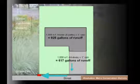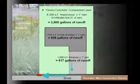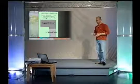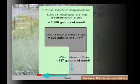If you have a 1,000 square foot driveway, you're looking at about 600 gallons of runoff. If you have what we call green concrete, or grass, most of the time in an urban or suburban area, as the result of the construction process, the soils are typically very compacted. So you'll get about a 1/4 inch of rain caught up in the roots and the above ground structure of the grass, but then the rest of it will sheet flow off. That's mostly the case, unless you live on the Anoka Sand Plain and don't have compacted soils, but chances are we do pretty much everywhere in the urban area. So we're looking at about 3,800 gallons of runoff from about an 8,000 square foot yard.